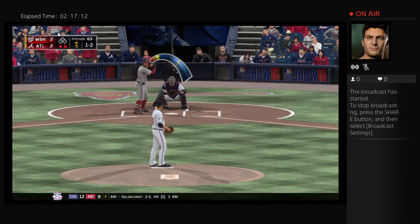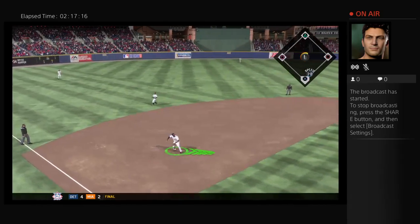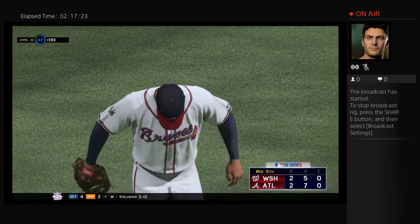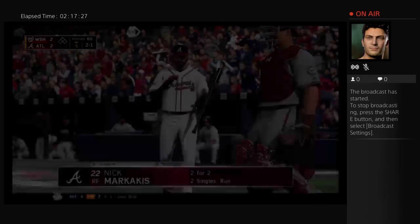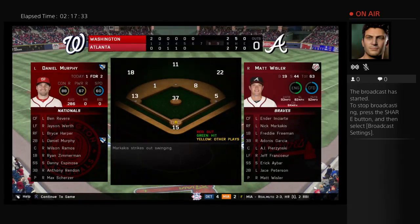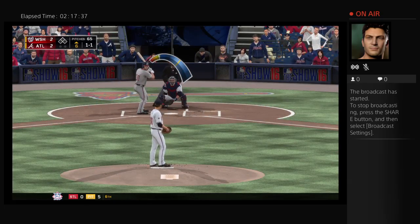Bryce Harper strides into the box now. Launched one over the wall back in the opening frame. Throw to first in plenty of time, and the side is retired. We'll see Nick Markakis when we come back. And here is Nick Markakis now. He'll step in trying to do something about this 2-2 tie. Due to time constraints, we'll pick this one up in the top of inning number 6.